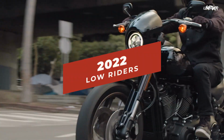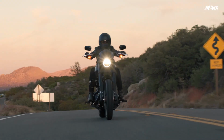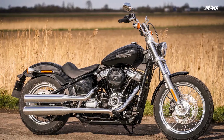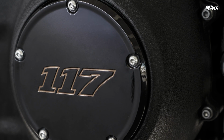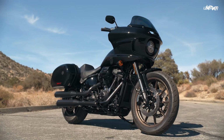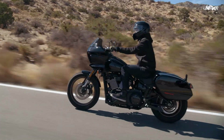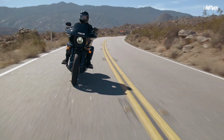Next, let's talk the new Lowrider S and the Lowrider ST models. Both of these new models offer the taut handling performance of the Harley Softail chassis and the V-twin muscle of the Milwaukee-Eight 117 powertrain. The Lowrider ST features a look inspired by the tall bike craze in California. It has the rider sitting on top of the bike rather than reclined and low like most other cruisers.